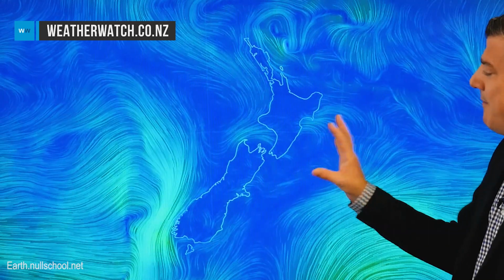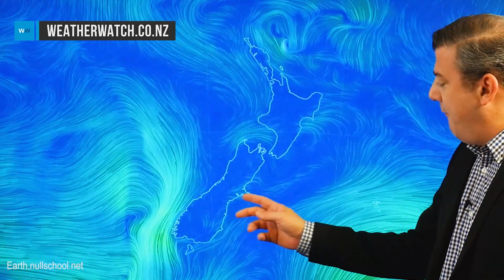Let's kick off with the animated wind map for Tuesday. We've got the animations working again. We saw foggy areas around Auckland and Waikato for the second day. We saw light frost in parts of Canterbury, and we've seen a small area of low pressure just off the Northland coast, which has brought a little bit of rain into the drought zone, which is good news.